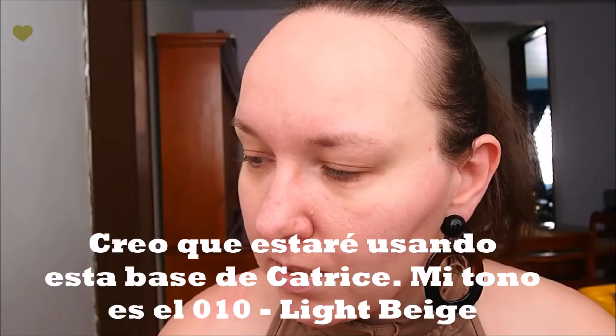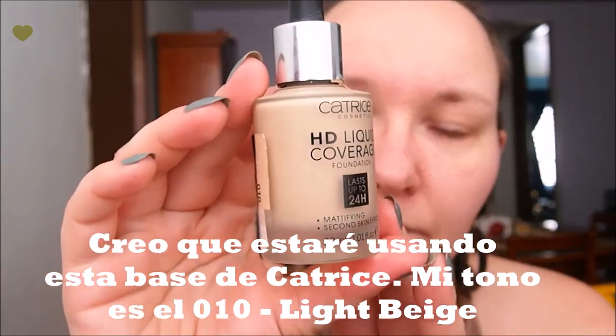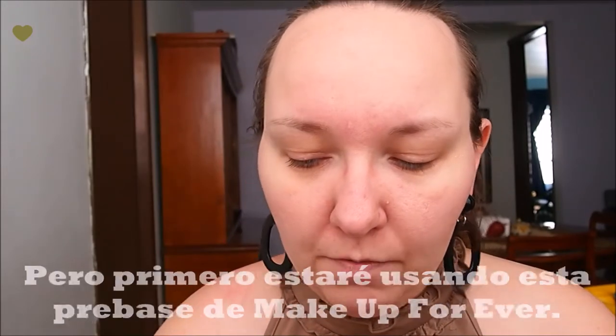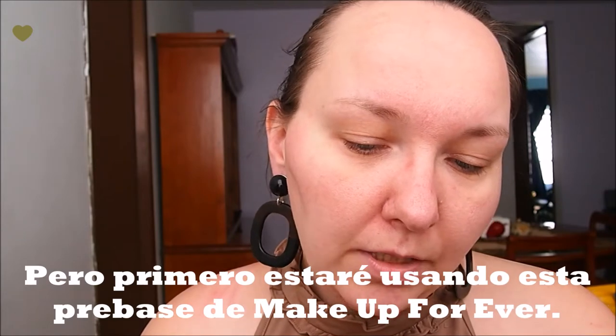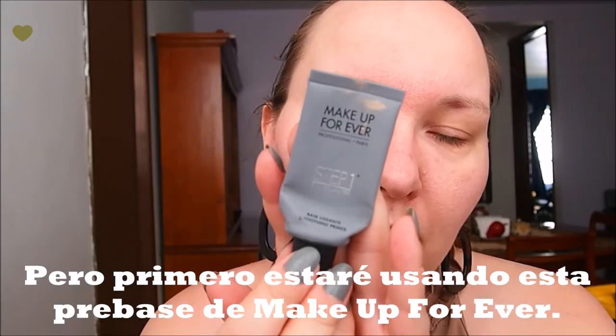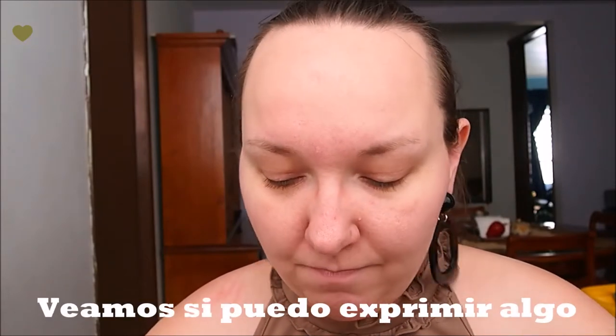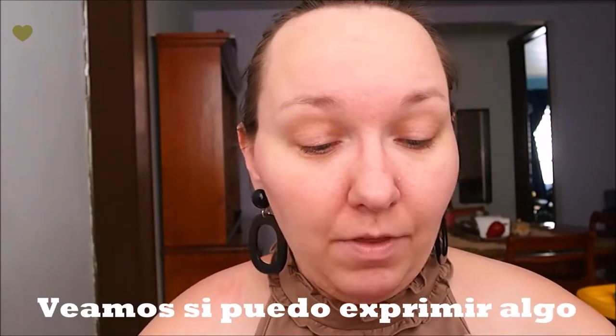I think I'll be using this foundation from Catrice, HD Liquid Coverage this time, and my shade is 010 Light Beige. But before this product, I'll be using this primer from Makeup Forever. Let's see if I can squeeze anything.